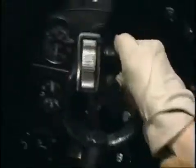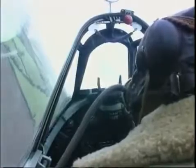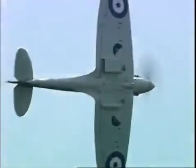The important thing is to see the other person before they see you. Using archive film and color reconstruction, Battle Stations enters the lonely and dangerous world of the fighter pilot on a Spitfire Squadron.